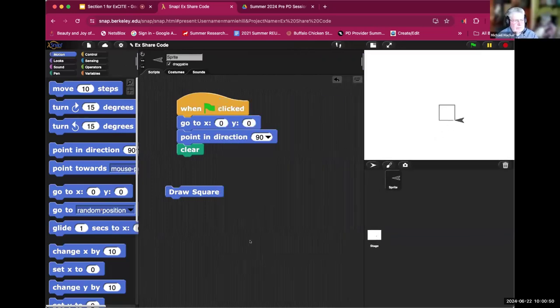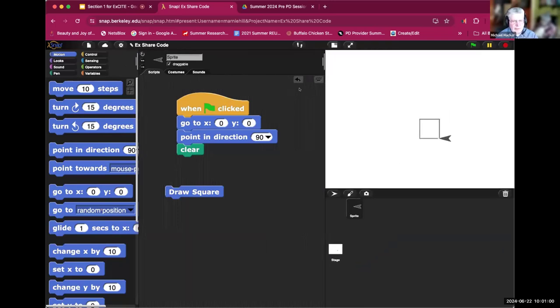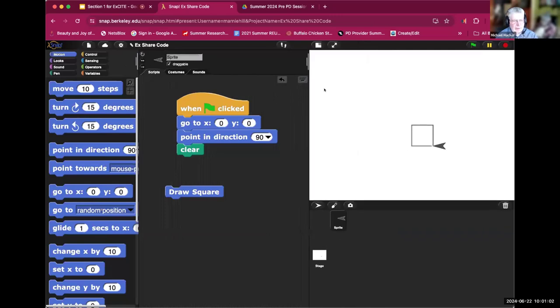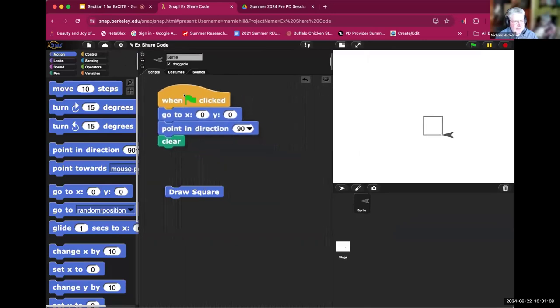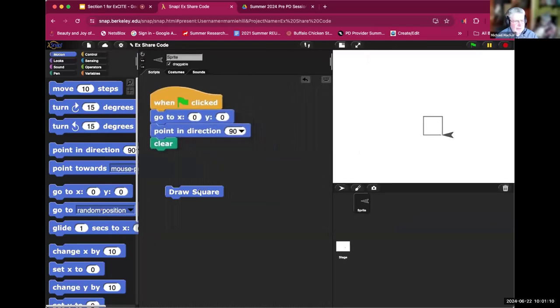What that does is it makes the blocks in the scripting area smaller also. I like to keep the blocks in the scripting area large because they're easier to see. But if you keep them at the same large size in the block editor, you can't get them all to be visible at the same time. You have to scroll up and down.